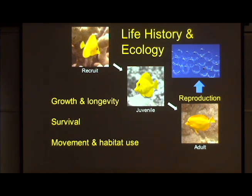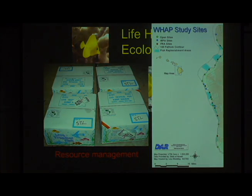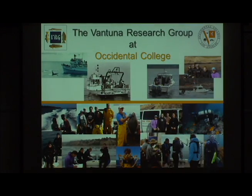We also did a little reproduction work and found that they spawn on a lunar cycle. It's pretty interesting as well. So the basic life history information can inform interpretation of monitoring data. And now the future of this work is to try to pull all that together into a more formal population dynamics model and do a little bit of fisheries modeling associated with that. But I could really see the value of understanding the species that you're trying to study or count by having all this basic life history information.